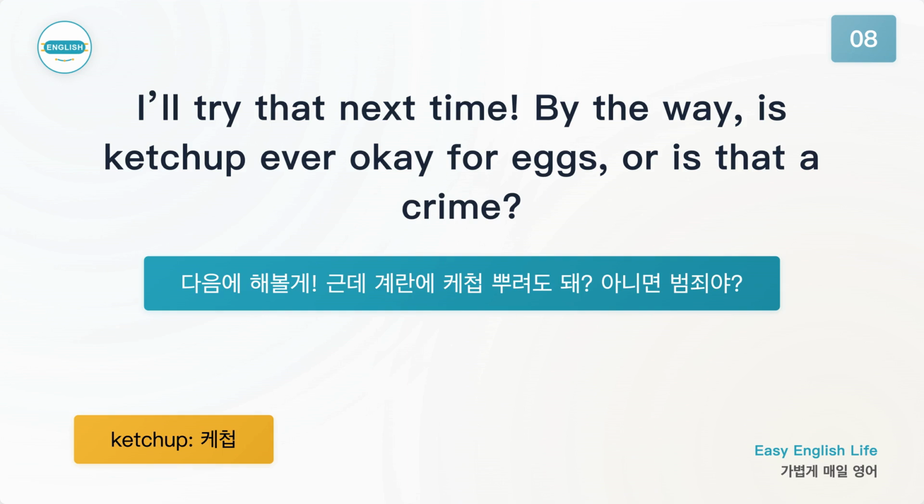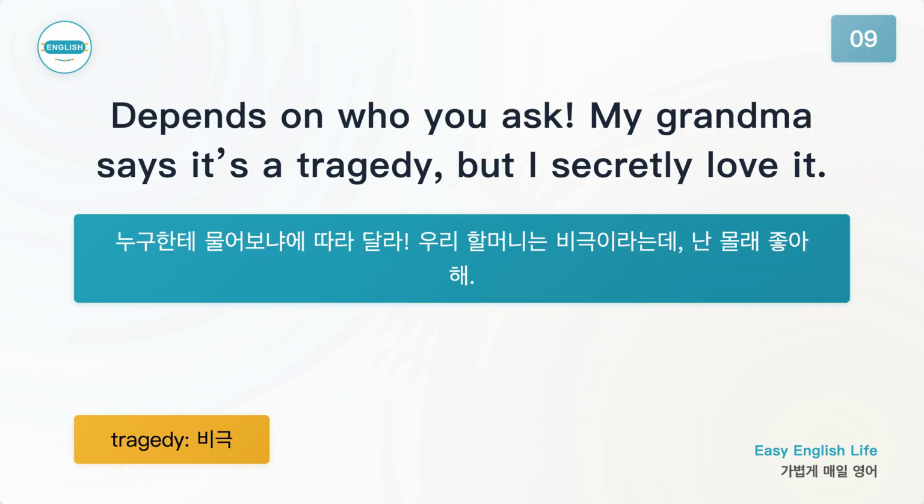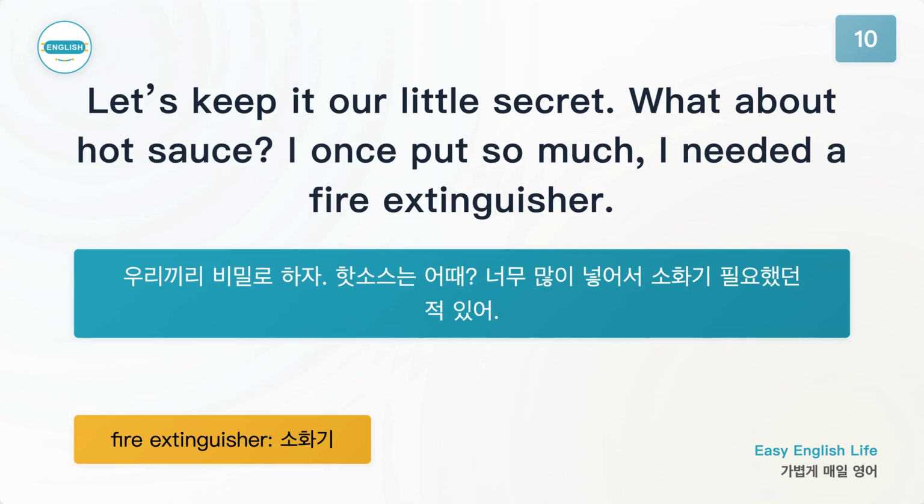Ketchup. Depends on who you ask. My grandma says it's a tragedy, but I secretly love it. Tragedy, 비극. Let's keep it our little secret.